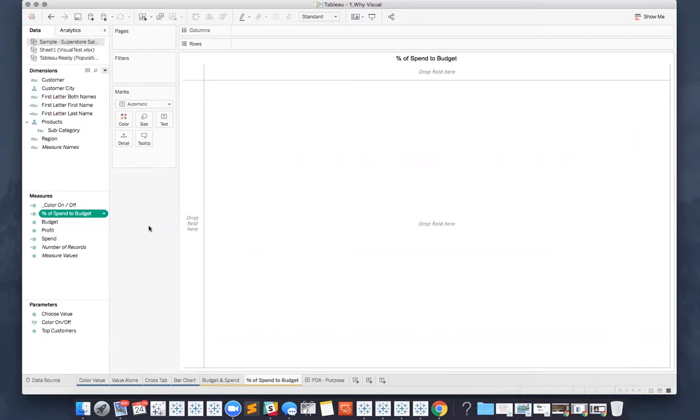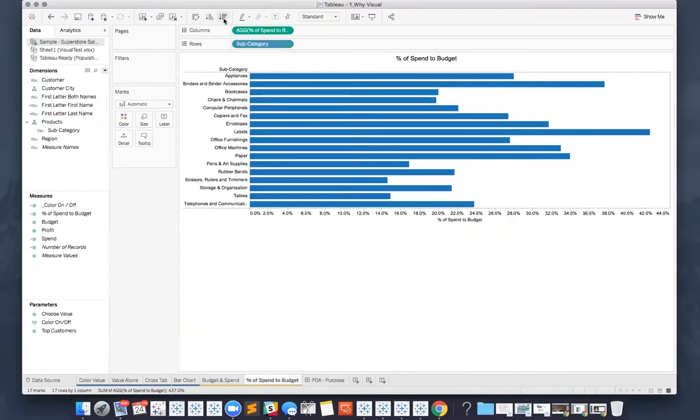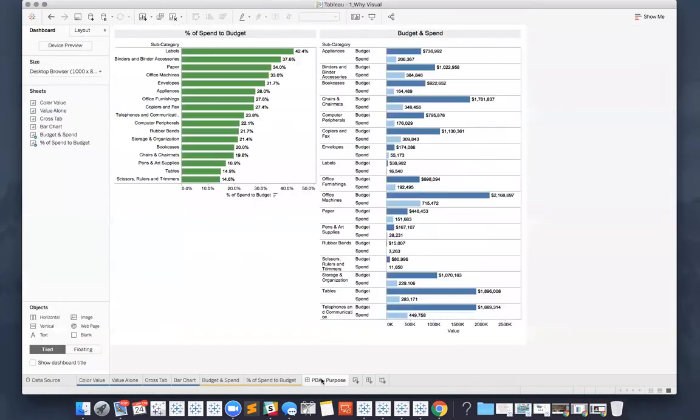Okay, so now if I use this one instead, start with a measure, subcategory, I'll flip it on its side, and now this one sorts. And I'll color it green because it's spent. So now I can tell you that the product that we have spent most of our budget on is actually labels. I'm gonna pull these into a dashboard so it's easier to see. So I can see that labels are the number one. If I find labels over here, I probably wouldn't have noticed it because it's such a small number.